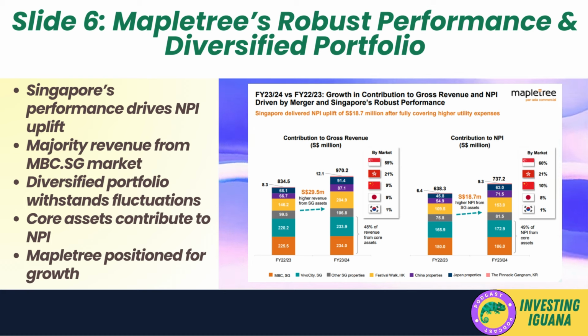When we look at the contribution to gross revenue, we see a well-diversified portfolio. The majority comes from the MBC.SG market at 59%, followed by VivoCity.SG at 21% and other SG properties at 9%. This diversification across different asset types and markets suggests a balanced portfolio that can withstand market fluctuations.